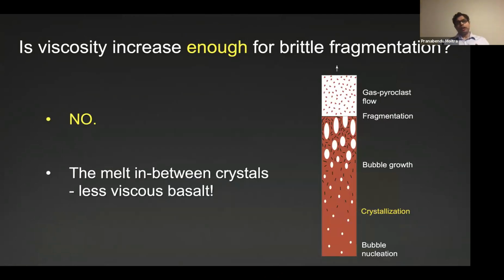Now, I got the viscosity to increase by 4 to 5 orders of magnitude from these results. But the question was really whether this is enough to fragment this basalt into pieces. My understanding is that it's not possible, because the melt in between those crystals is still basalt. It's still that less viscous basalt in between those crystals that needs to fracture. So it must have changed the bulk property in a way that it can fragment in a brittle manner.